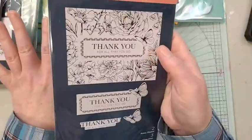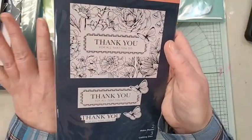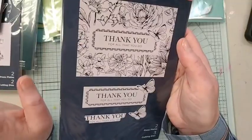And both of these, I am not 100% sure that they're actually back in stock at Spellbinders yet. So if you want them, I wouldn't delay. We've got $29.99 on that guy.